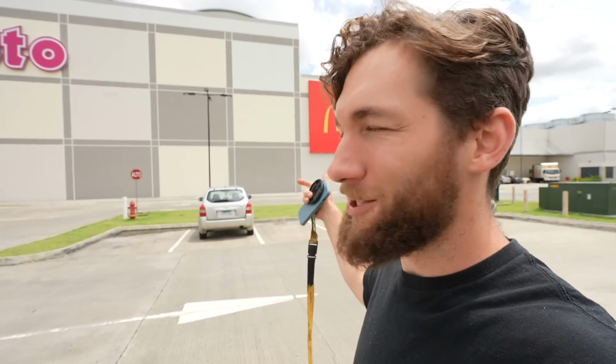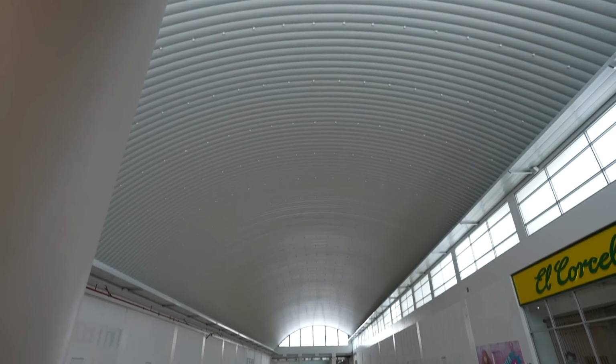Welcome to the largest mall in Central America. Now they were working on building this place out for years and it was supposed to open in March of 2020. And if you remember kind of what was going on in March of 2020, it changed everything that it was supposed to be. From the end of March till about end of July, this country was in full-blown lockdown. Like everything was closed except for grocery stores. And in many ways here in Panama, we're still dealing with the repercussions of that lockdown. And here's a good look at that.